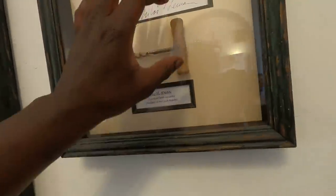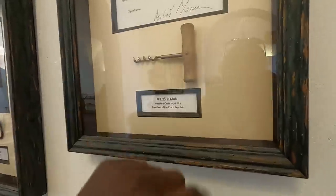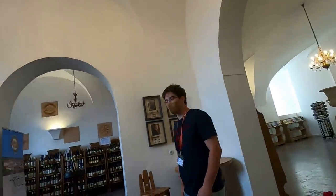Guys, interesting information. The president of the Czech Republic came to this chateau. He gave the people here a wine opener. It's a wooden opener here. Wow, interesting. Did he try any wine here? Oh, I don't know, I wasn't here. I'm pretty sure he did. Probably he did. Yeah, I think so. He likes alcohol. I'm pretty sure, yeah.